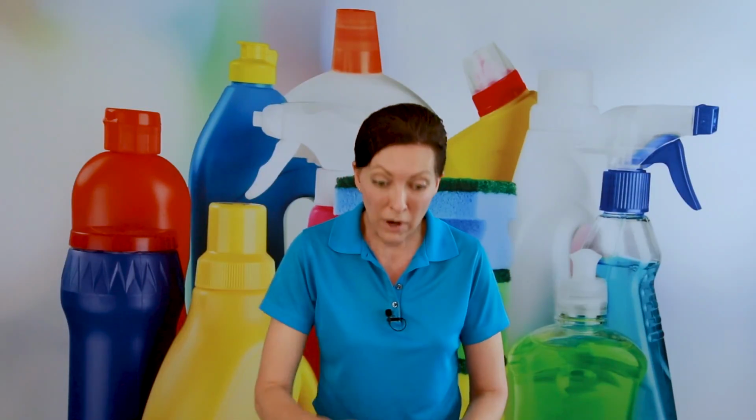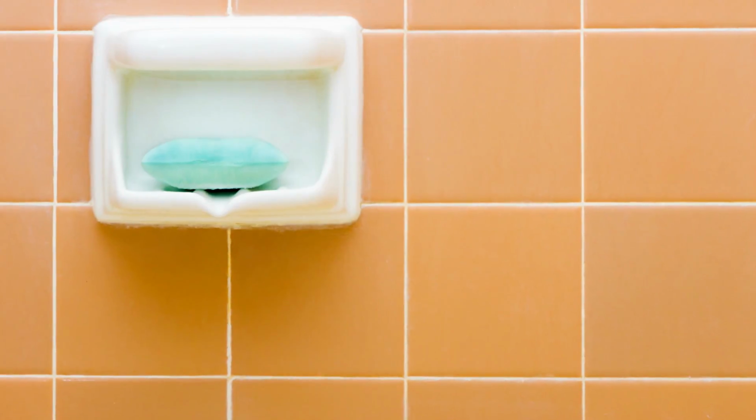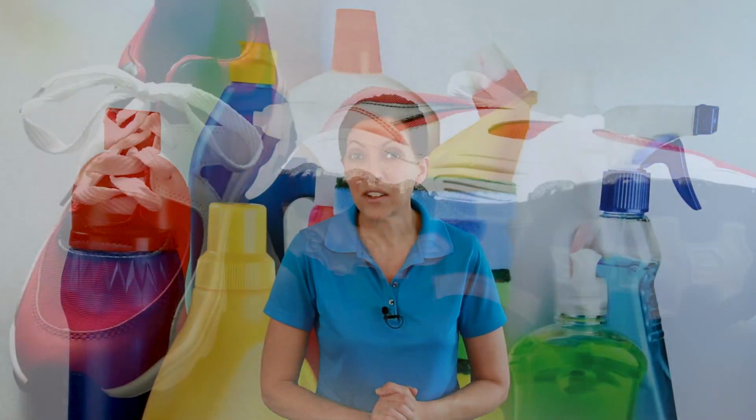Now, I've done this before where I'm down scrubbing the corner of the shower and there's a soap dish hanging on the side of the wall. As I come up without paying attention, I'll bang my head on that soap dish. And I'm like, whoa, little stars go around my head. I shouldn't have done that. So you want to make sure that you know where stuff is around you. You want to be situationally aware. If there is water on the shower floor, you want to make sure that you're aware of that before you step in.